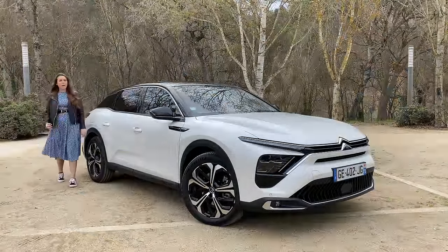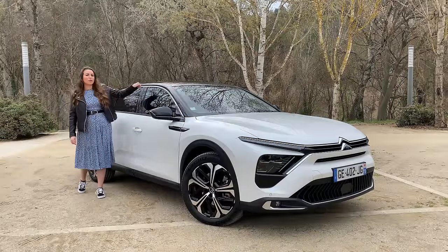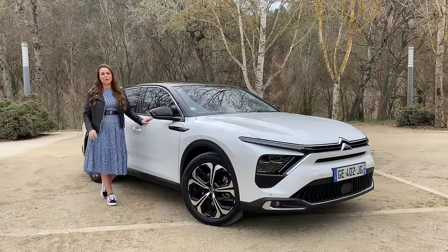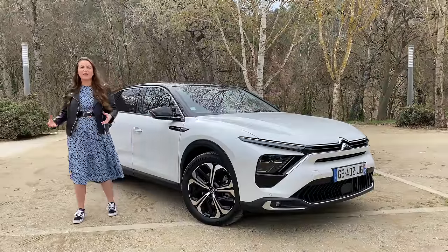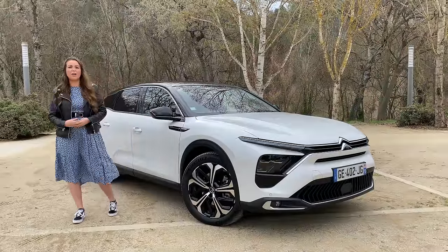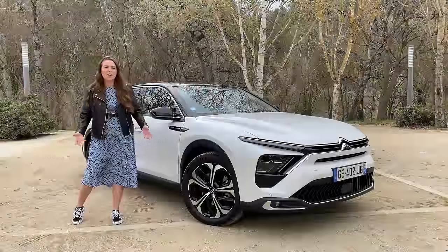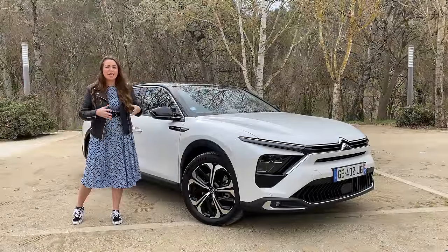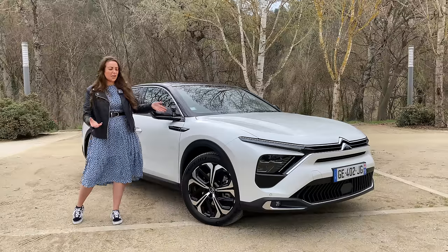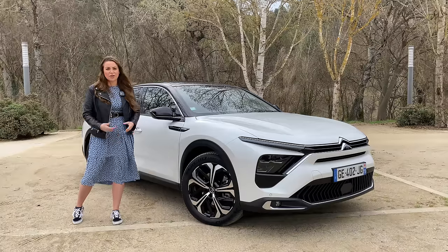The two-tone paintwork of the white and the black roof looks great as well, and it's separated by this chrome bar that runs all the way along the roof line. The only thing is you can kind of see where Citroen are going with their target audience for this car. It comes available in a white, a couple of grey colours, a black. Nothing particularly funky or inspiring, but perhaps that's something that they're trying to get away with. If you want to go for a funky car, then you could choose the C5 Aircross. This just gives you an extra option to choose from.